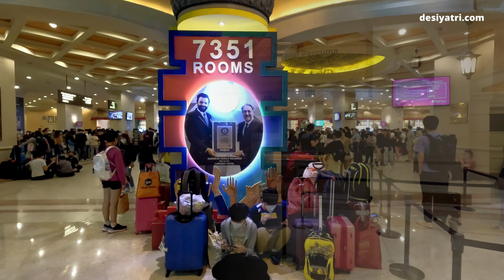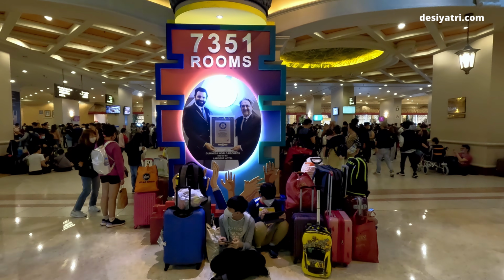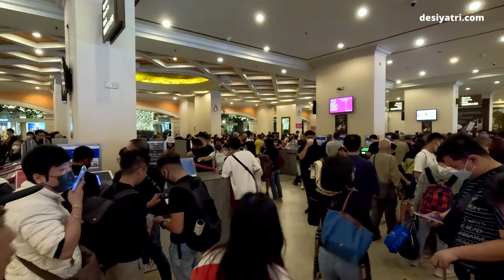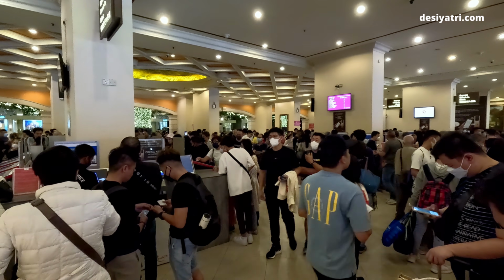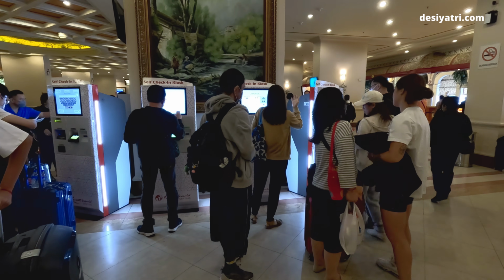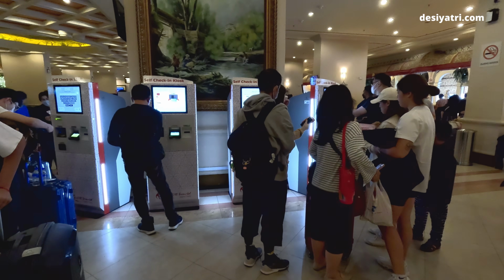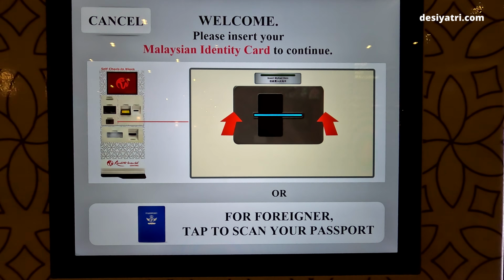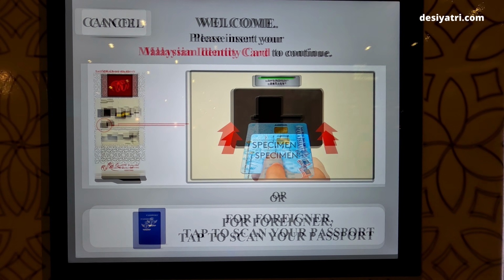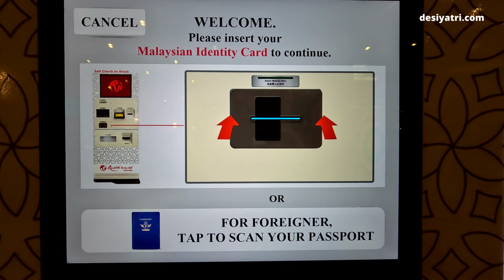Let's begin. First World Hotel is the world's largest hotel, with 7,351 rooms. And with so many people trying to check in at the same time, there are bound to be delays. But the actual delay you may have to face here can even be a couple of hours, or even longer. To make the process quicker, the hotel has provided self-service kiosks, where the guests can check in themselves. But to use a kiosk for check-in, you will need either a Malaysian ID, or a passport with a chip embedded in it. If you are not Malaysian, and your passport does not have a chip, you cannot do self-check-in.